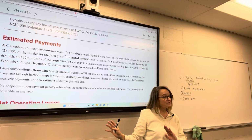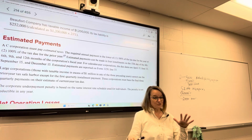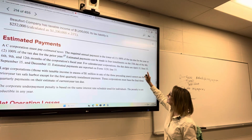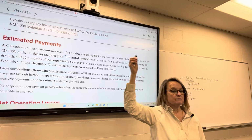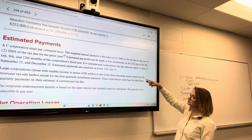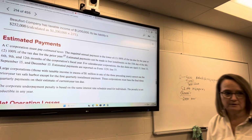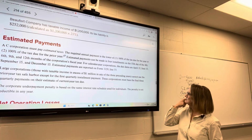We don't have specific dates because remember, corporations can have different fiscal years. They can have a different tax year. If they start their tax year February 1st, then the 15th day of the 4th month is not going to be April 15th, it's going to be May 15th. So, and again, it's not really quarterly. 4th, 6th, 9th, and 12th isn't equal, the individuals aren't 3 months apart either. They're not really quarterly. They're just estimated payments.